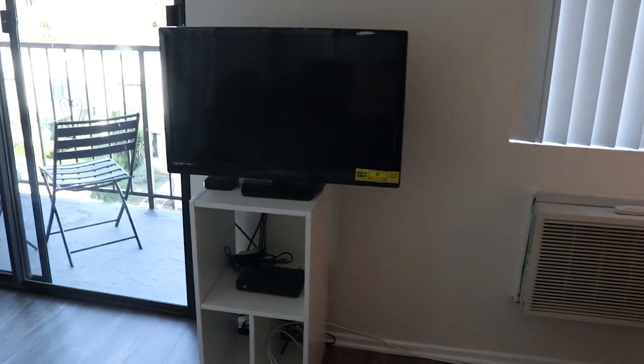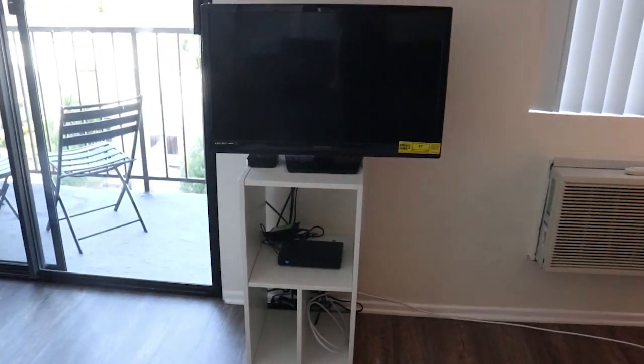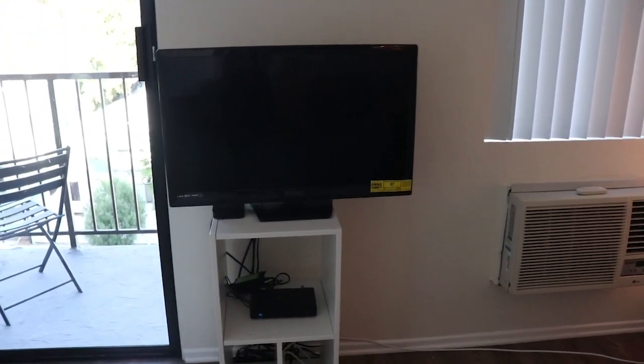Then here's my TV with the TV stand. Still trying to figure out how to hide all these cords, but it will come along. And then just my Apple TV and everything else. The TV stand I got from Target, and then the TV I believe I got from Walmart.